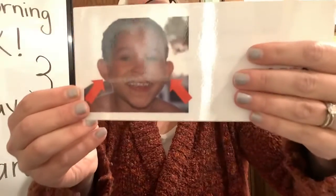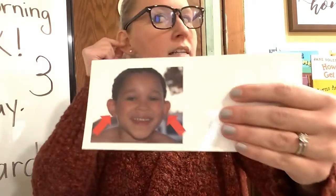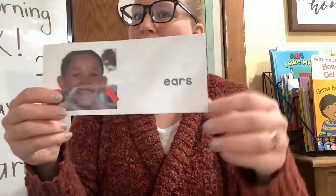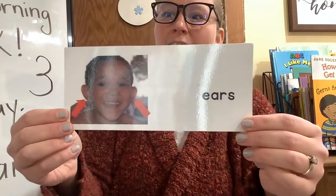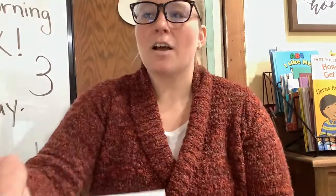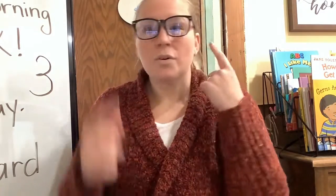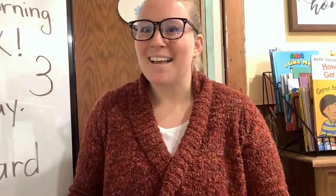What are those arrows pointing to? There we go. No glare on our pictures. What are these? Yeah, our ears. You are right. This picture is showing ears. Our ears, we have how many ears? Yeah, 2 ears. 1, 2. 2 ears. 1 on each side. I then can hear from all directions. Let's clap the syllables in ears. Ready? Ears. 1 syllable. All right.